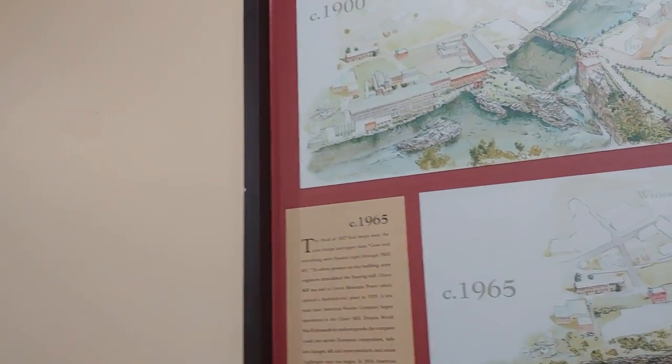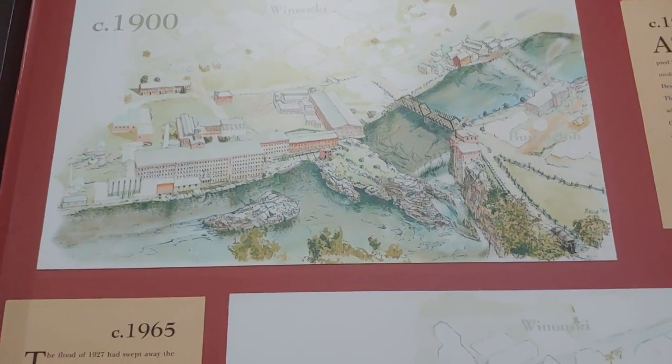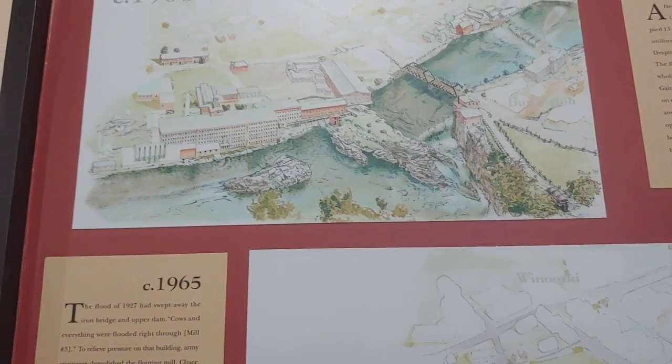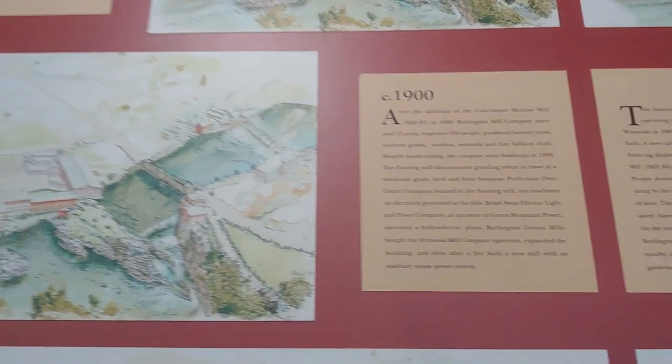And that's certainly true in modern times too, isn't it now? Might have a good concept, but if you don't have customers, it's just tough. All right, so let's look at the circa 1900 information.